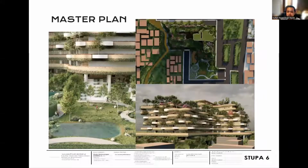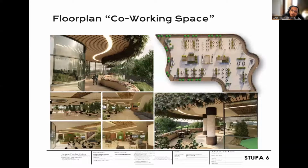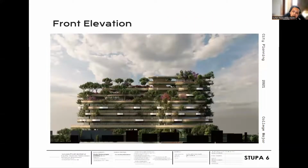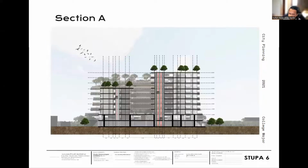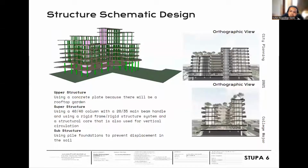So this is the master plan, site plan, layout plan. This is the floor plan of the co-working space. This is the floor plan, and you can see that I put an outdoor balcony for each bedroom. This is the front elevation, side elevation, section A, sorry, section B, and the structure schematic design.